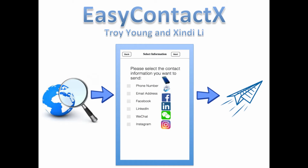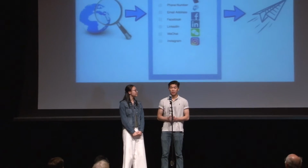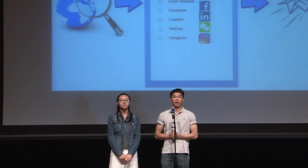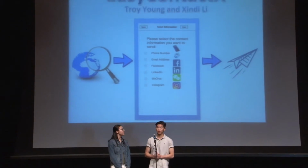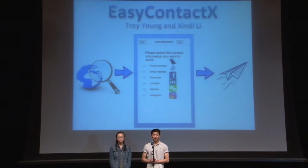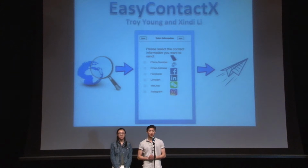Don't you just hate when you have to repeat your phone number and your social media usernames over and over again? Well, Easy Contact X provides a global database for its users to store their contact info and their social media profiles. It allows users to selectively share the exact info they want with the exact people they want, helping them manage their contacts across all their different accounts. With this one contact book to rule them all, you can now exchange contact information much more efficiently.